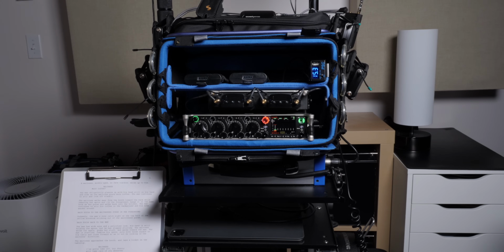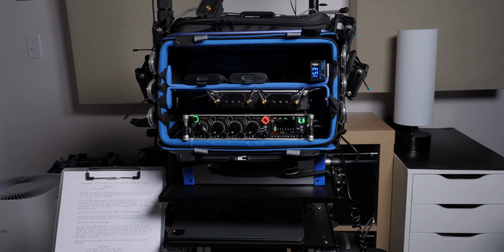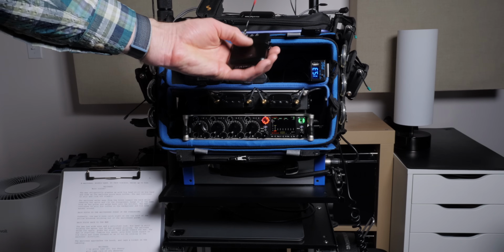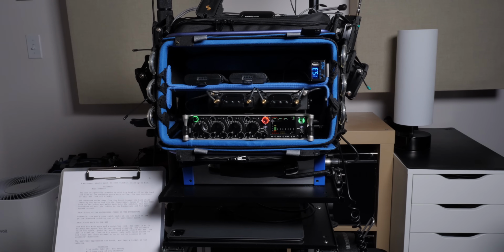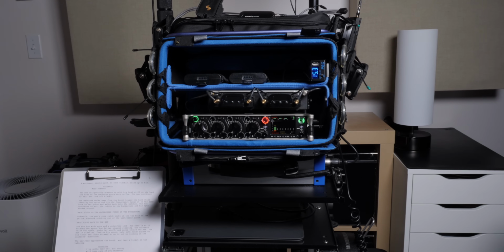On the output side, I don't generally have to send audio because a lot of times I am doing everything. But when I am the sound mixer and I do need to send audio, say for example, to a director or a producer, I do have the new Deity Theos system. So I use a transmitter here, or that's what I will be using, starting as of about a month ago, to transmit over to a receiver that the director or producer is wearing with a set of headphones. So that's essentially my kind of budget IFB system, if you will.